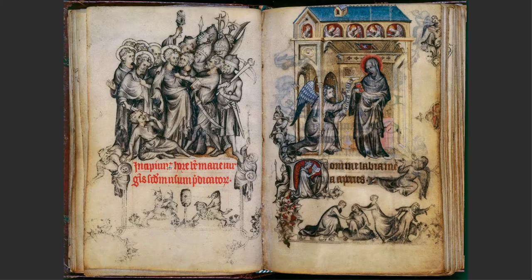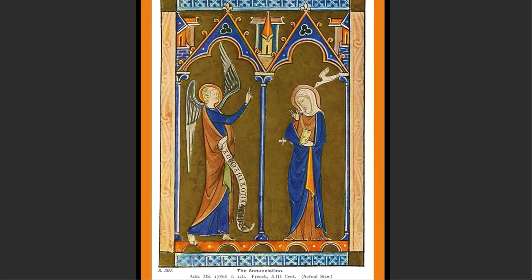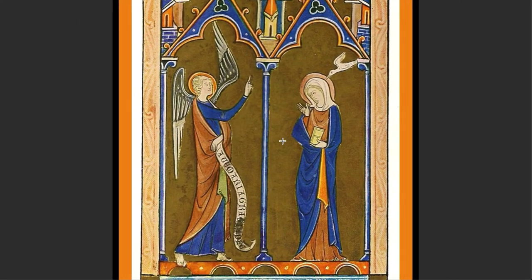Like, in just the century before, here's an instance of an Annunciation, and this is just as foreign as it could possibly be from what we're looking at. These figures look like cutout figures, and they're as flat as they can be. They're on a ground that has no architectural space, no illusion of space. The architecture around them becomes a frame around them that is flat. So everything is conceived as flat shapes.